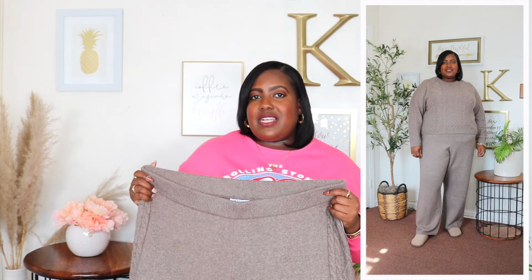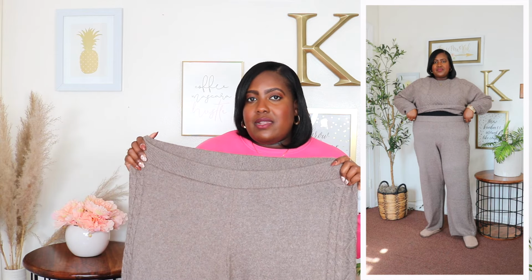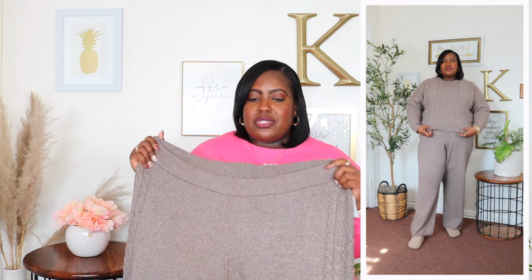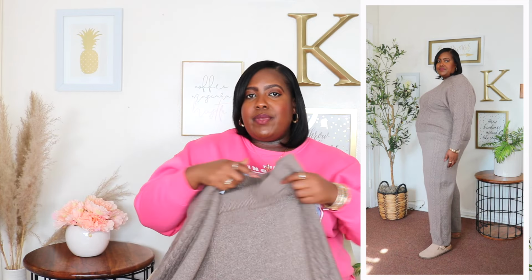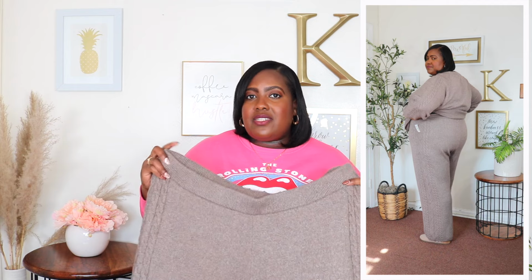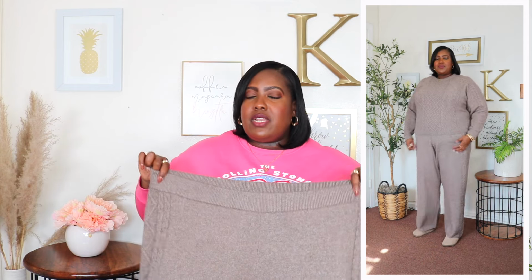I went ahead and styled that sweater with the matching cable knit sweater pants. I'm wearing it here in the size 2XL, and the price is $49.99. And it does feature a higher waist, and it has a nice broad band, and the waistline is super stretchy also. It also has the chunky cable knit material running along the side of the pants, and it's very roomy throughout. This is a good, nice long length, and the leg on this is a wide leg. I think the inseam is around 30 inches.